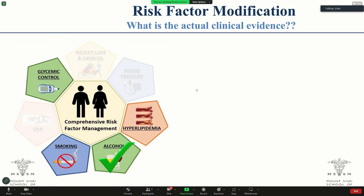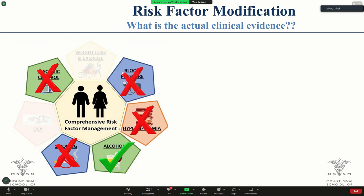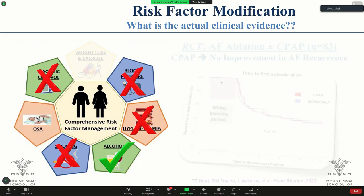But there's no data in terms of glycemic control, smoking, or hyperlipidemia. This is not to say that we shouldn't be encouraging our patients to stop smoking and reduce lipids. But the point is, there's really no data on this in terms of atrial fibrillation. What about blood pressure? Again, really no data.